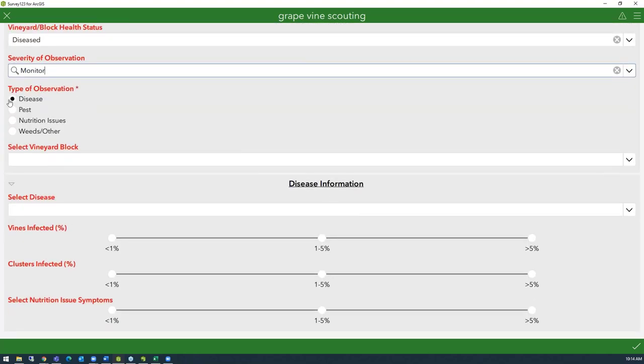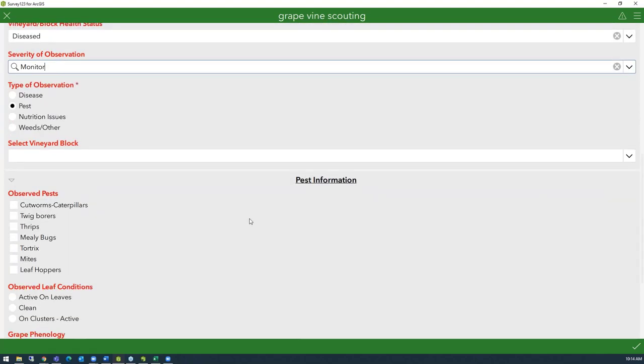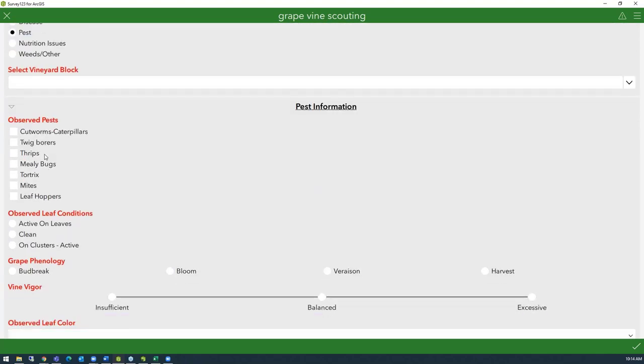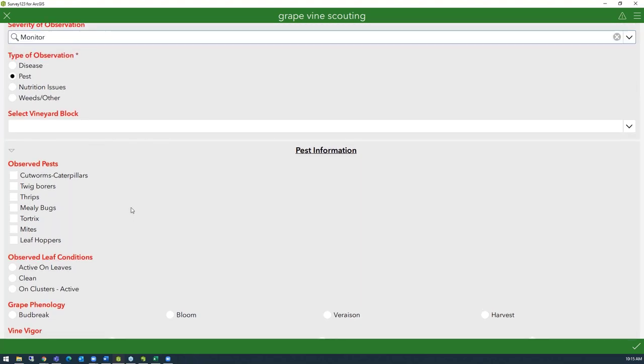And if you notice, when I click disease, I have the option here of filling out some more details about the disease. So that's pretty powerful. But in the event where I chose something like a pest, if you notice now it changes and I have the ability to enter information about pests. So I've created a sort of a relevant statement there. Depending on the answer that's submitted, the form changes to adjust based on that.